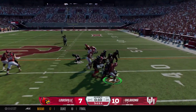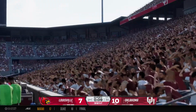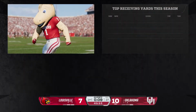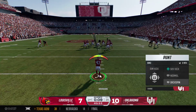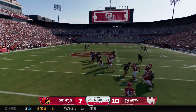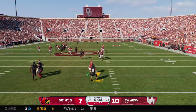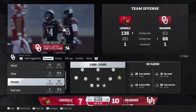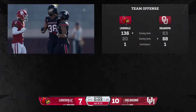On third down, here's Robinson. He's going to lose a yard on that one. They'll use a timeout right before halftime, maybe time for one or two more plays. The Sooners send out the punt unit. This will be the second time they've had to kick it away. No return coming here as he signals for the fair catch and makes it right around the 30-yard line.